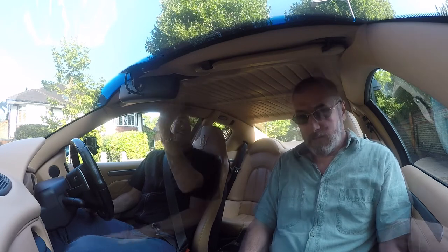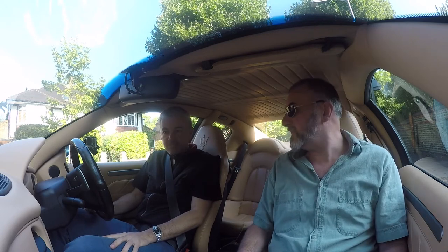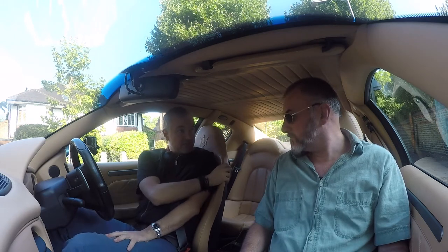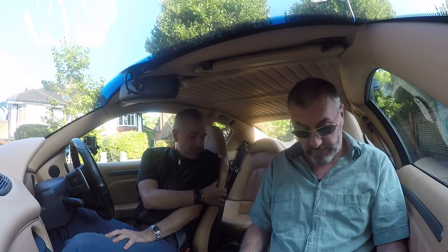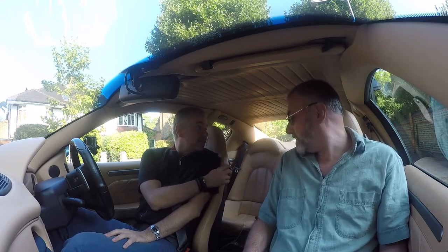I mean, it is nice, isn't it? It's really nice. Look at this. Yeah, it's really nicely trimmed, isn't it? Yeah. I mean, the Italians do some stuff just so well. These seats are bespoke to the GransSport as well. They feel comfy. Yeah, no, they are really nice. Nicely shaped. Yeah, no, they're really good.